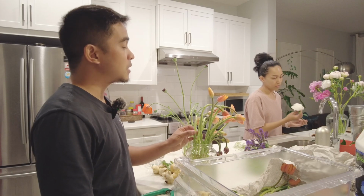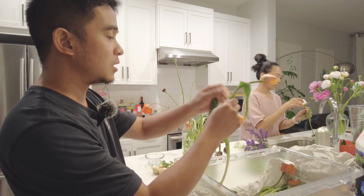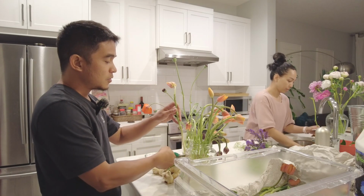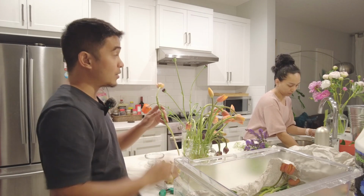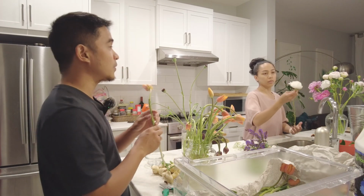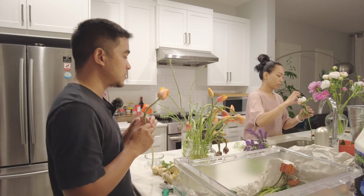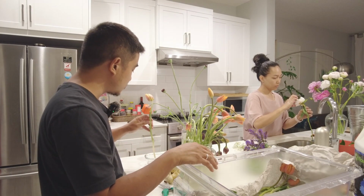Because we don't have enough blooms, we went to one of our friends' house, who have some peonies, and we got some from their garden to add to our bouquets tomorrow. At least they're still locally grown. Also some fillers: Queen Anne's lace, poppy pods, and some salvias. That will be for our bouquets tomorrow.